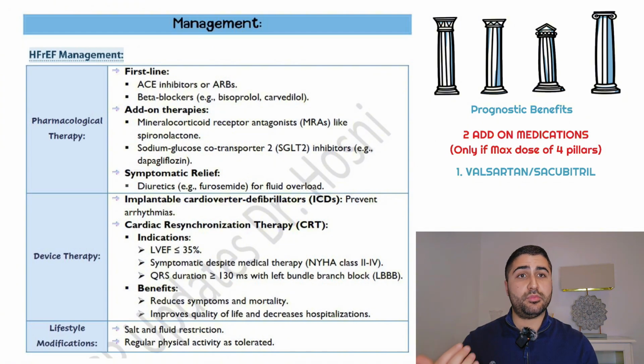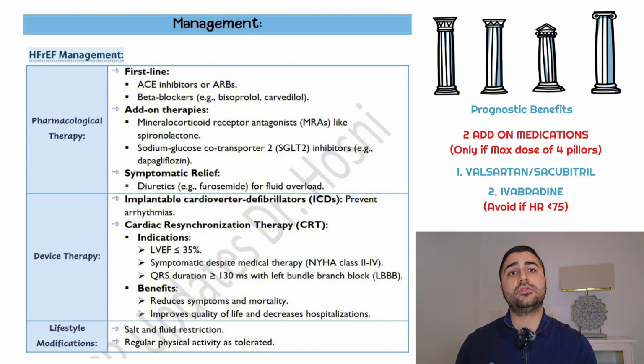Another alternative is ivabradine, which is a funny channel inhibitor. Now these can only be used if the heart rate is above 75 because they could cause bradycardia. Another third add-on option is CRT, cardiac resynchronization therapy, and we often use this if the ejection fraction is less than 35%, if there is QRS prolongation more than 130 with a left bundle branch block. And of course, lifestyle modifications and regular physical activity as tolerated.